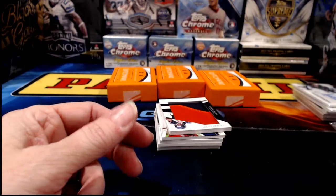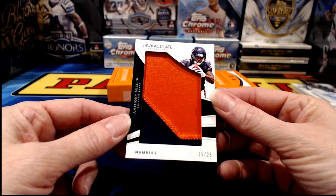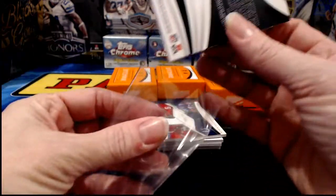Devontae Adams and the Green Bay Packers is our base card, numbered to 99. We have Anthony Miller and the Bears, numbered to 25. That is part of the number on the jersey.